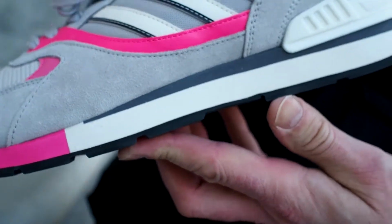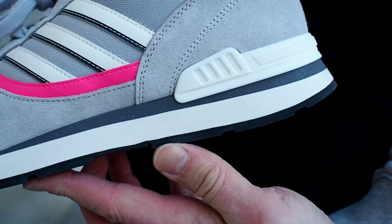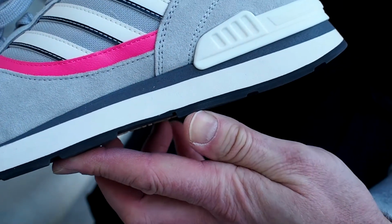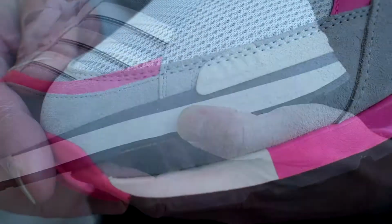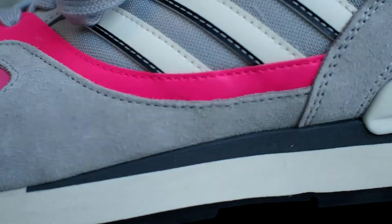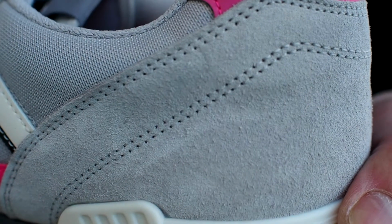The midsole is a very simple EVA midsole. It does not consist of several layers and does not give you additional support or cushioning. And Adidas has probably been thinking this is just going to be a lifestyle shoe anyways, and nobody's going to run through the woods with this anymore.